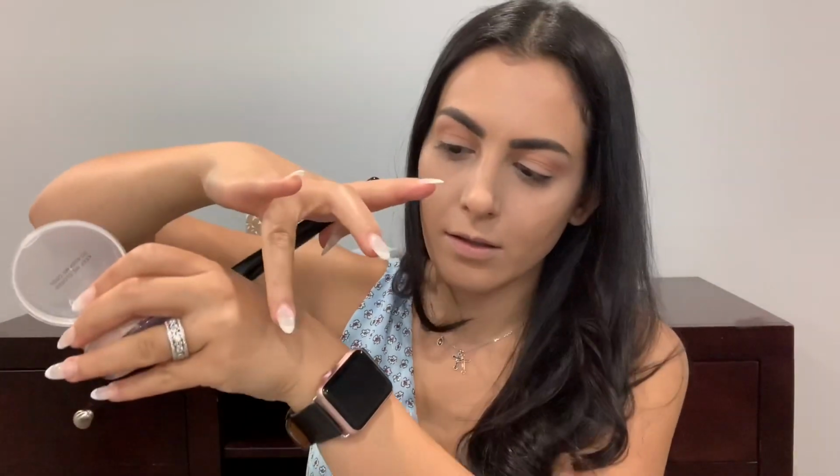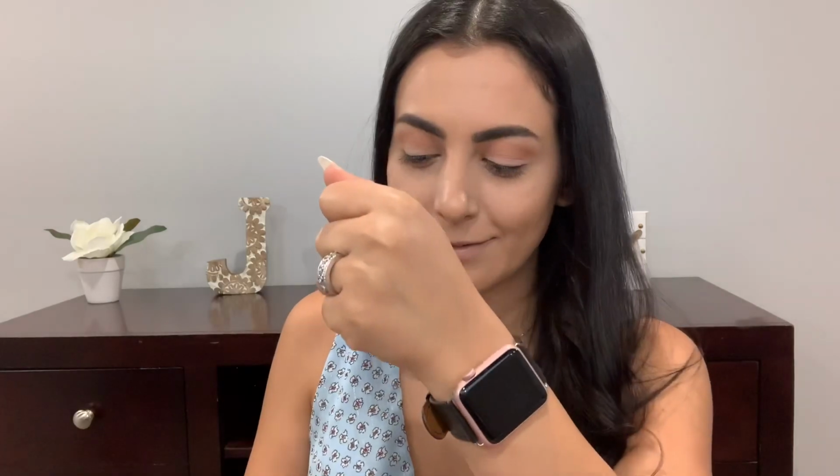I want to feel it first. Oh my god, it's wet. It definitely feels wet. Where is it? It's translucent, obviously, and it definitely feels cold and wet. And I don't get it. How does this work? Let's go ahead and see how it feels on the skin.